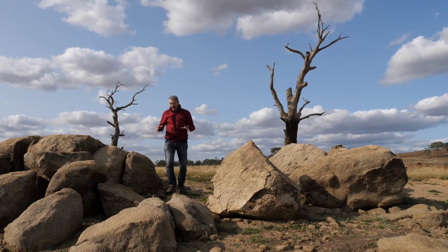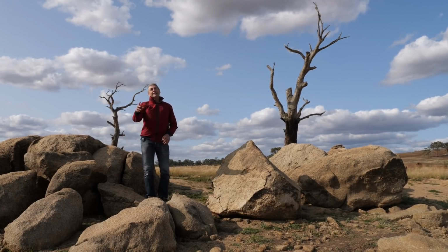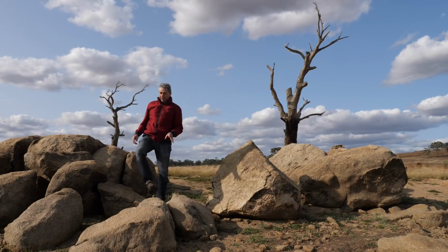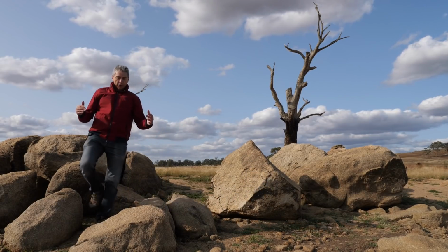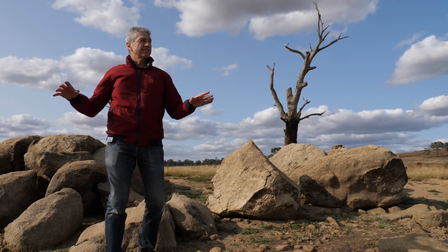Wow, what an absolutely amazing spot this is. Hello, welcome to another episode out here. Not quite yet under the stars, but we're going to be tonight. So I'm here at this reservoir. It's blowing an absolute gale.